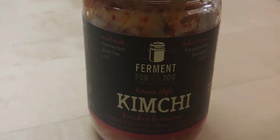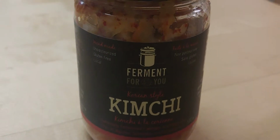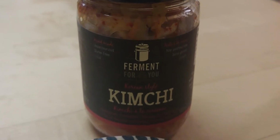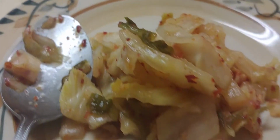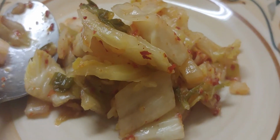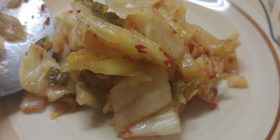So here are two locally made kimchis. This first one is called Ferment for You. I just ran across this for the first time when I was out at the St. Norbert Farmers Market. And so I don't really know much about this company. It hasn't been around very long from what I can see. And this is their kimchi, and it's very sort of greenish cabbage.